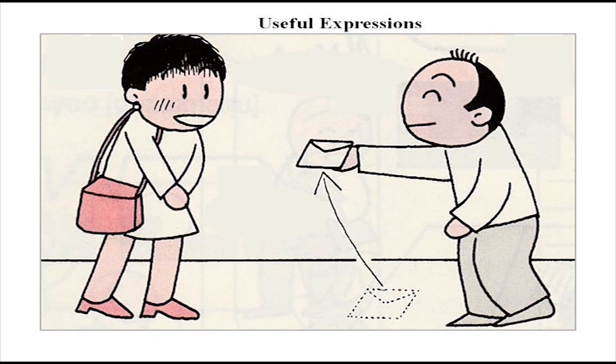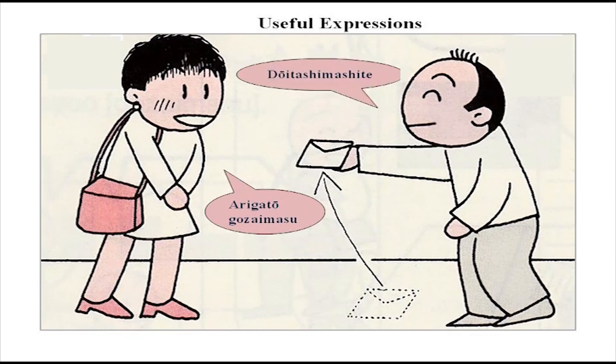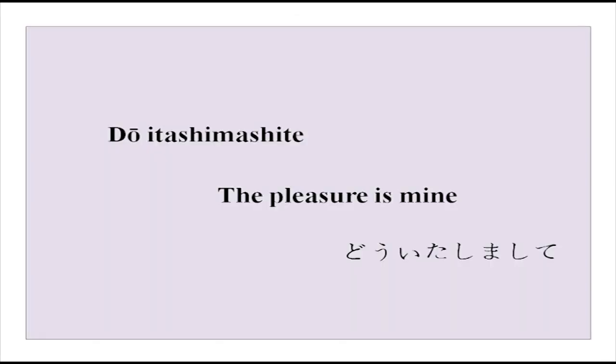Today, we had two expressions, arigato and do itashimashite. I explained those two to you earlier also. Now, we have these two people, A-san and B-san, and they are walking on the road and probably A-san drops something on the road and B-san very nicely, gallantly, picks it up and gives it to A-san. So, what does A-san have to say after that? Arigatou gozaimasu. And what does B-san say after that? B-san says, dou itashimashite.